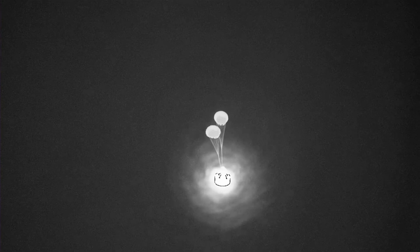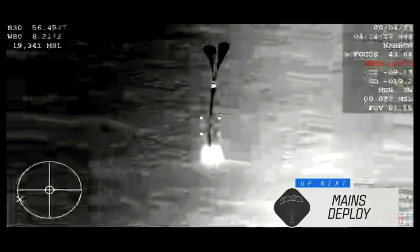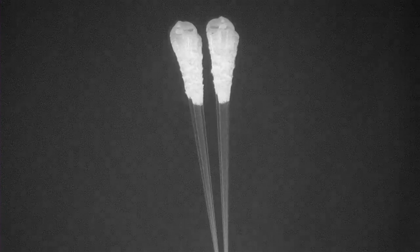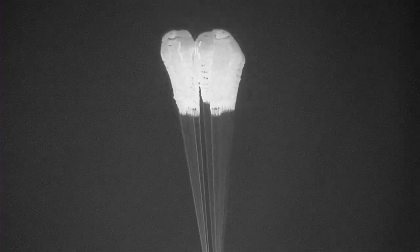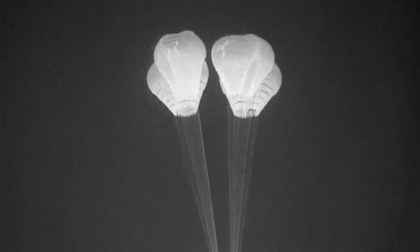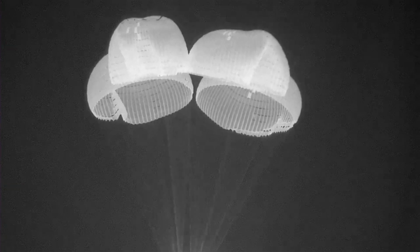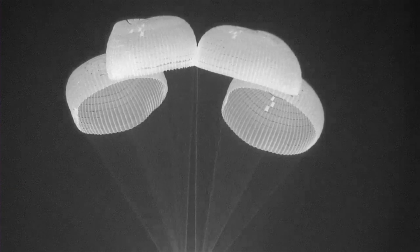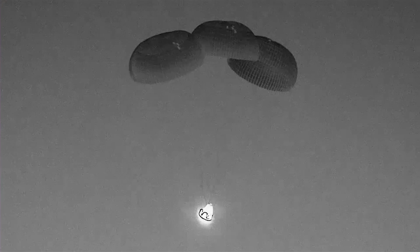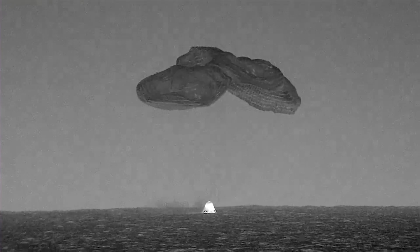And you really feel each of these events. You could actually feel the drogues release, feel the initial main inflation, and then there are these disreefing events. Each one of these disreefing events, you can definitely feel the acceleration in the seat of your pants. And you can actually see here the cool parachutes and the hot capsule in the thermal camera.